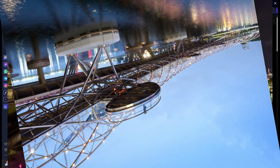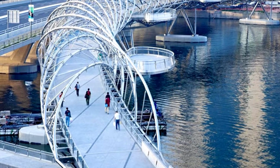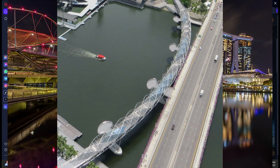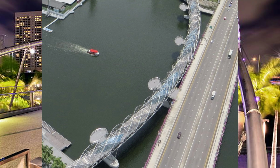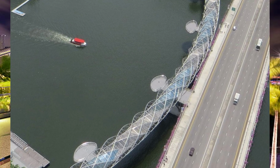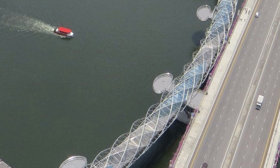Beyond function, every detail of the Helix Bridge has meaning. Embedded within the bridge are pairs of letters, C, G, A, and T, representing the base pairs of DNA. It's a perfect blend of art, science, and sustainability. The bridge uses energy-efficient lighting and encourages walking in an urban setting dominated by vehicles.